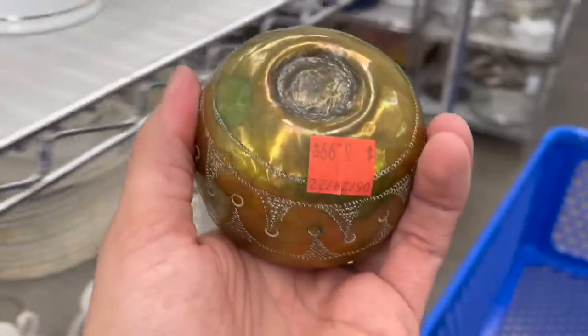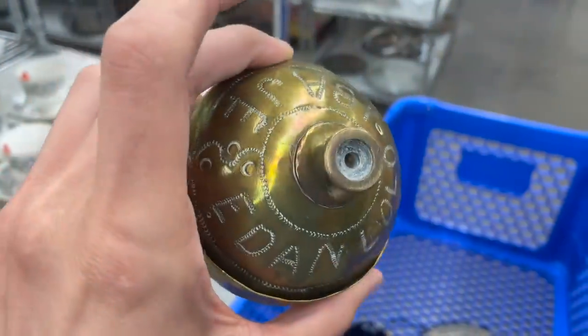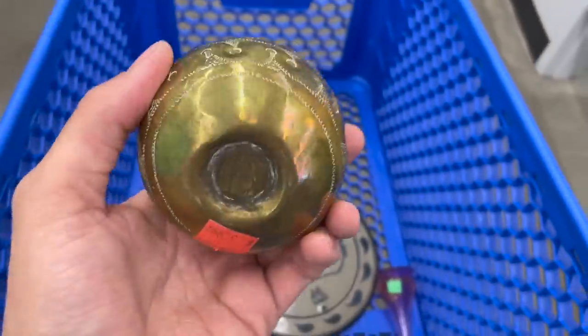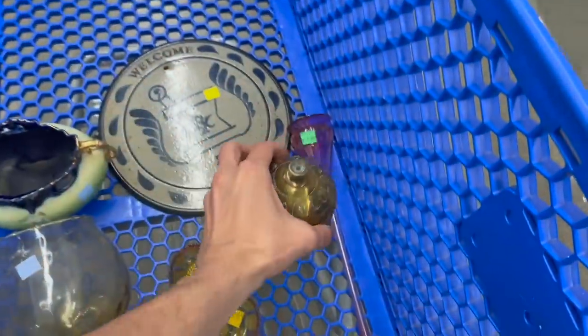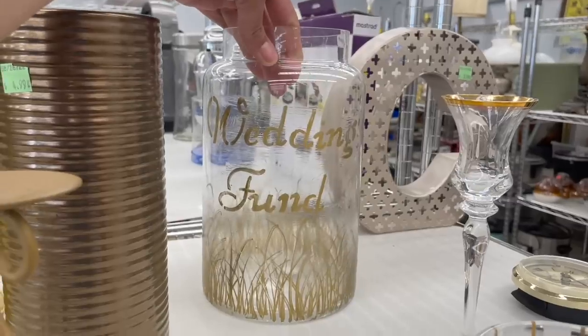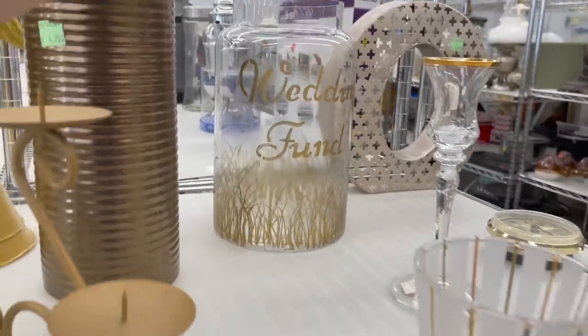Oh, you don't find handmade brass anymore. Looks like it would have had a little knob on the top. I'll try it. Might as well. Look at that. Wedding fun.